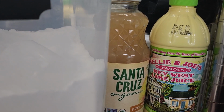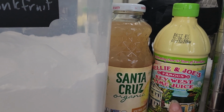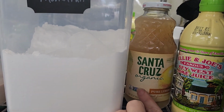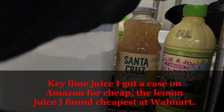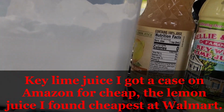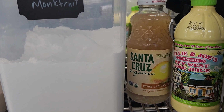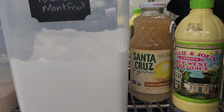Nellie and Joe's Key West lime juice. I think it's the original one used in key lime pie. So I have that one recipe, I'll link that. And then I have the Santa Cruz pure lemon juice. It's not from concentrate, just organic lemon juice. And obviously that is just if you don't have lemons to make my lemon bar recipe.